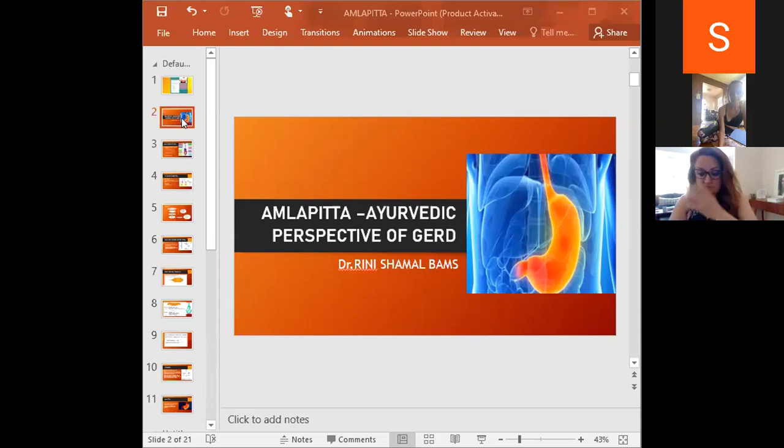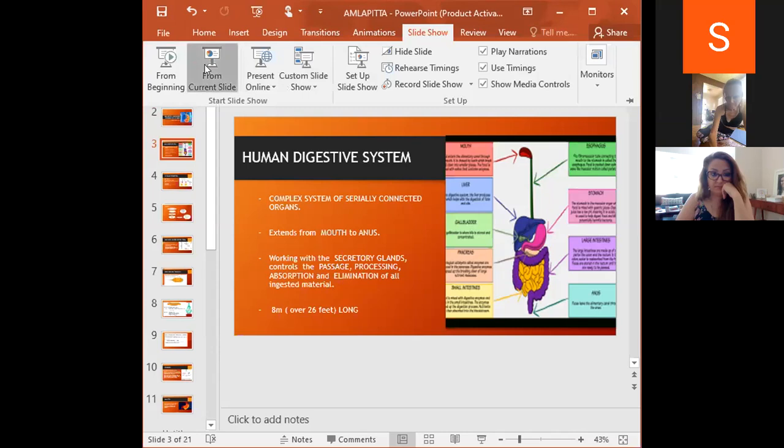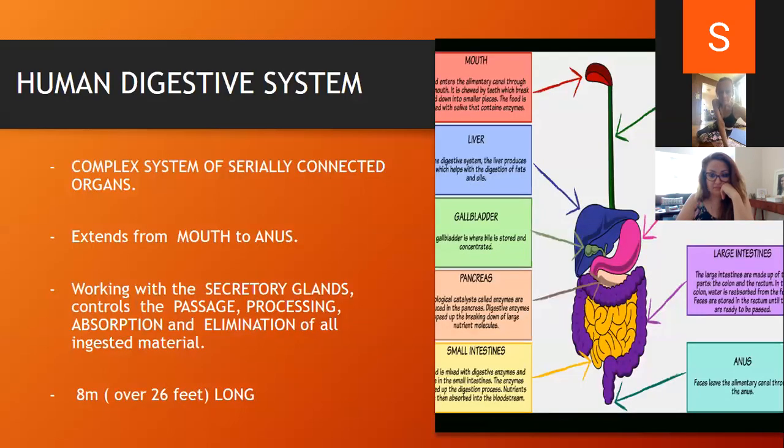It is not mentioned anywhere in the classics of Ashtanga Hridaya, Charaka Samhita or Susruta Samhita. The reference you can find only in Madhava Nidana, a text which was written centuries later, in the 7th century, after the classical texts were written.